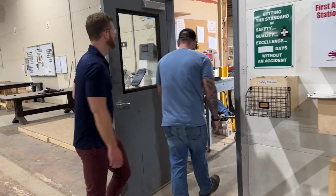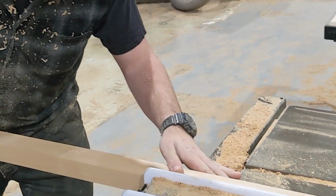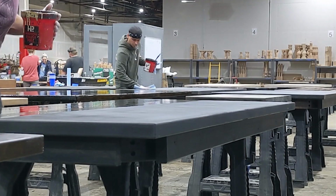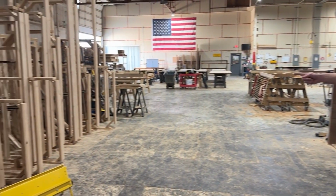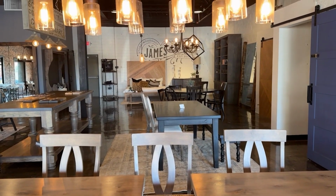After spending a day in the factory and the showroom, there's one word that sticks out to me, and that's pride. Everybody took a lot of pride in what they were doing. It's something that everybody that I came in contact with shared. And while this may not be the case in every American furniture factory, it sort of felt like James+James was a USA factory out of a storybook. And by the way, the furniture, yeah, it's the real deal.